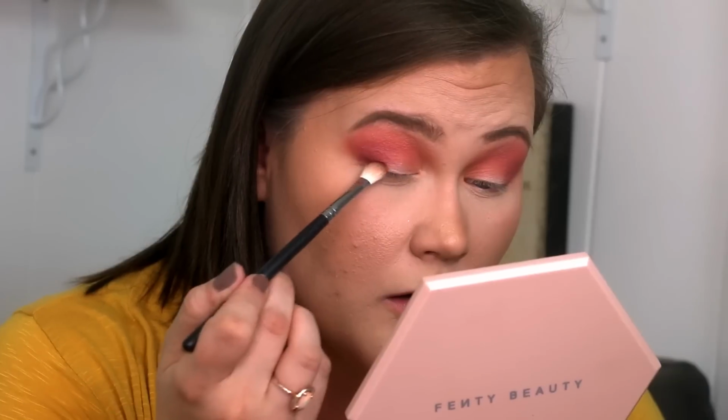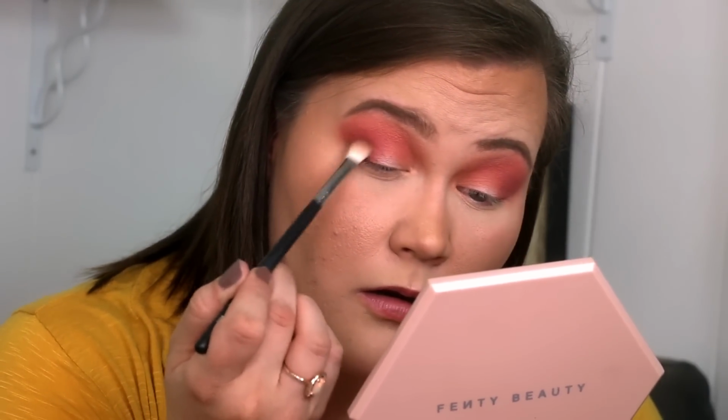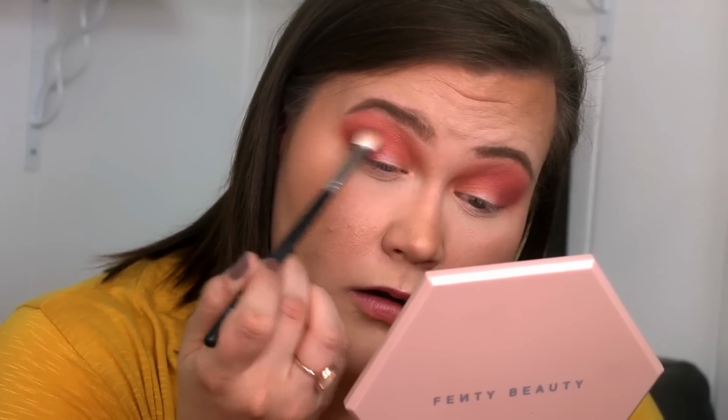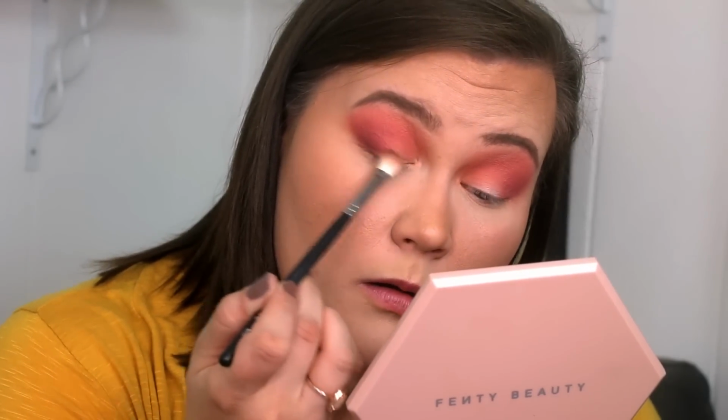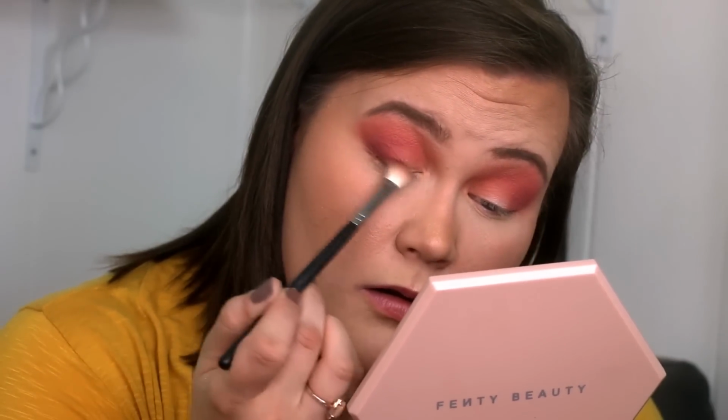So I'm going to grab the shade Jasper right here, and I'm going to take that on a Morphe M433. And I'm just going in and really setting and pressing the pigment with the brush, and then I'm going in with those tiny little circular motions and lightly blending and buffing it into that garnet shade, just because I don't want it to be overly rich in pigment right there. I just want to create a nice little depth of color more than anything.